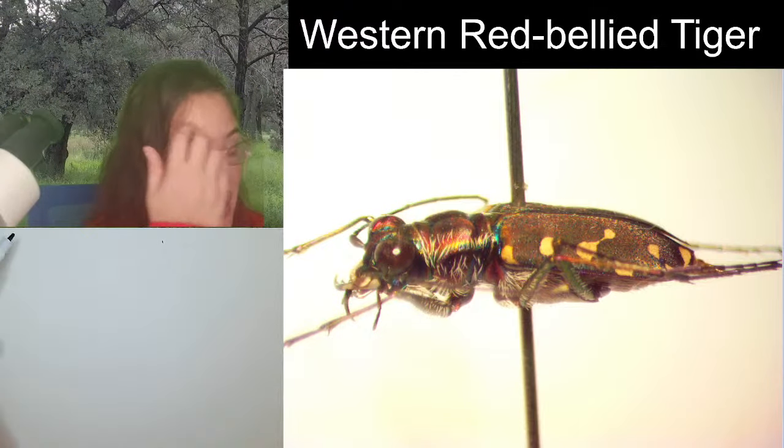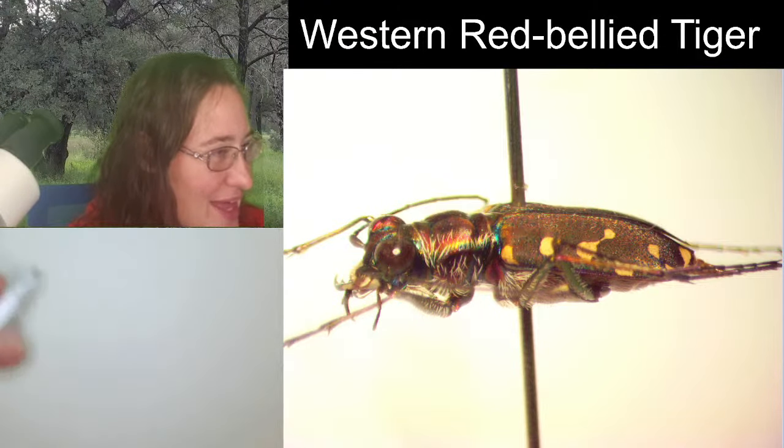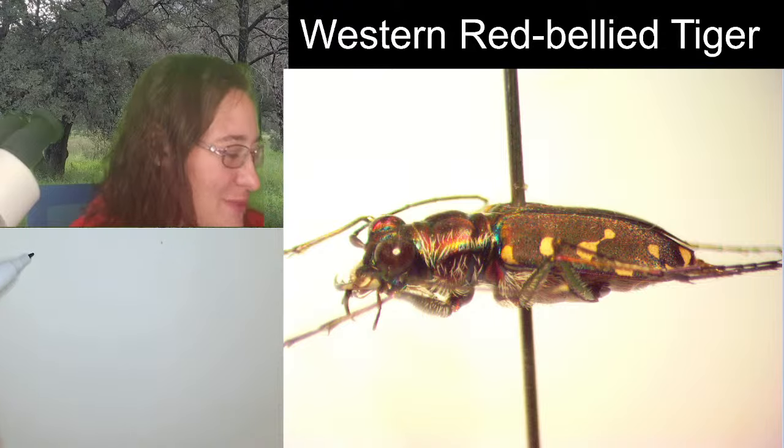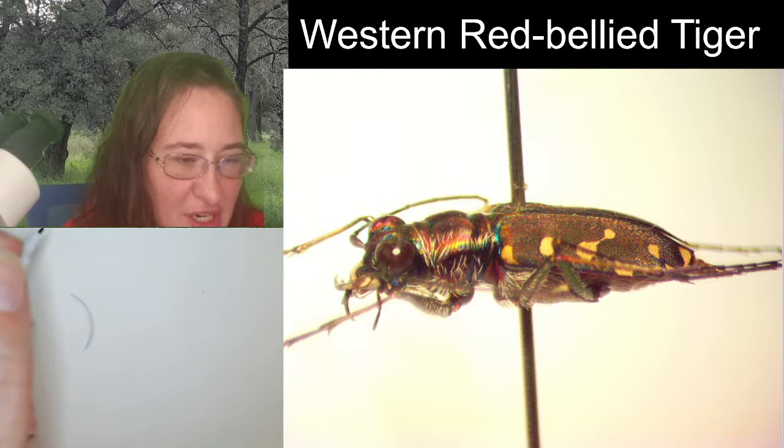When I'm sketching up here the front of the head, I always start at the head. What I'm going to do is give myself a light arch here.